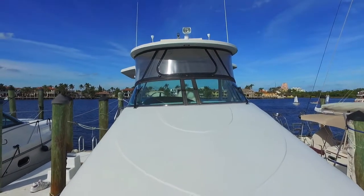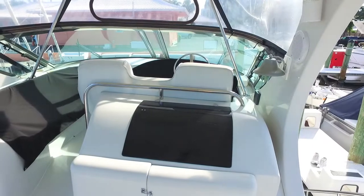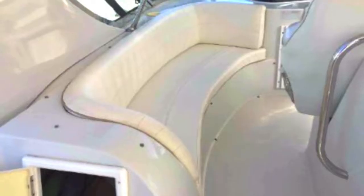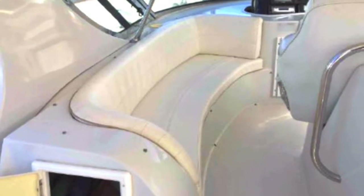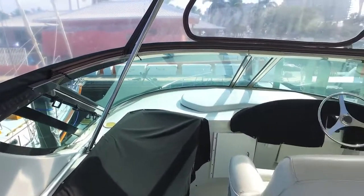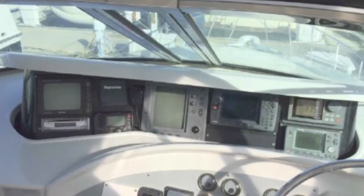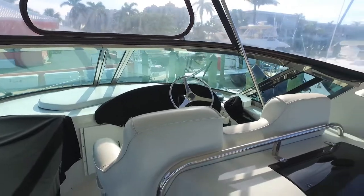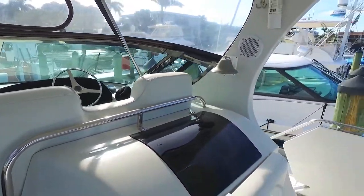And you can see the bridge is enclosed. That's strataglass, all strataglass up in the bridge. It's a big bridge area. There's canvas covering for every single piece of soft goods, all the cushions, so they're in great shape. Canvas is in great shape. It's got a great pop-up helm, keeps it out of the weather. And great visibility from the bridge, as you can see.